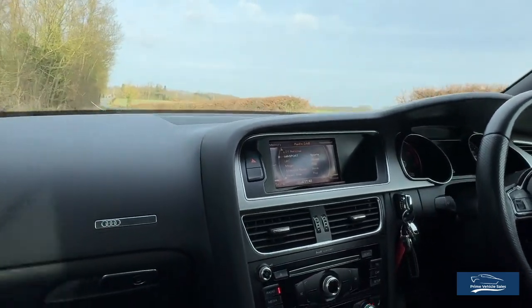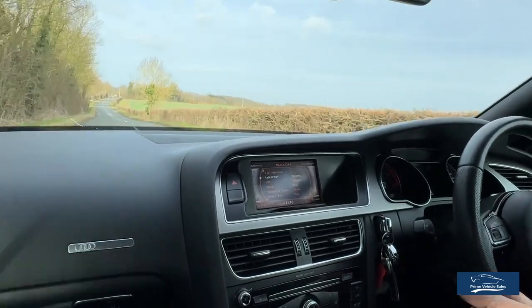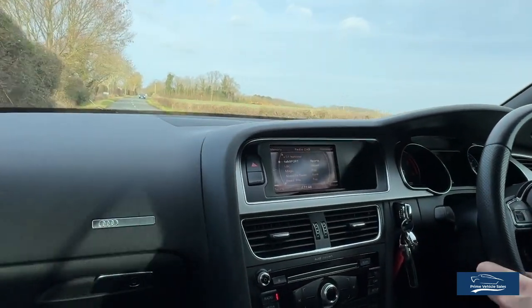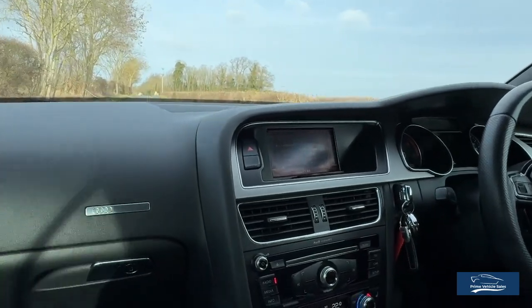I've had an oil and filter service done on it recently. 12-month MOT comes with it as well. That's just been done on it, so it's all good to go. Really good value, diesel, auto, convertible, just ready for the summer to enjoy that lovely weather that's coming.